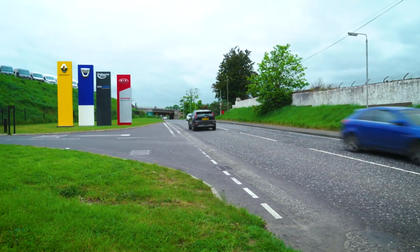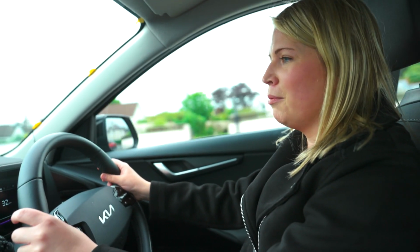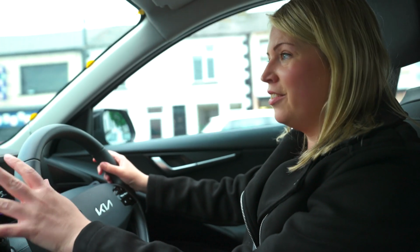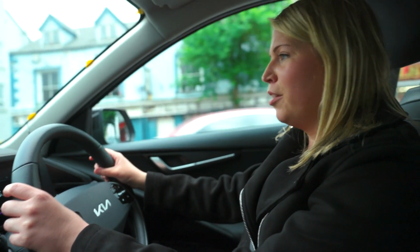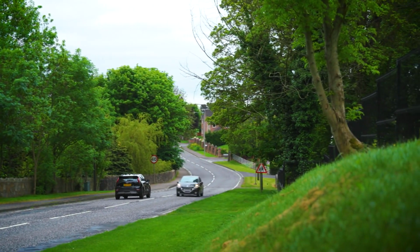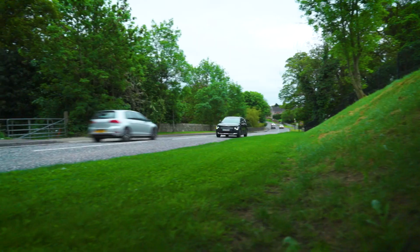There's also a number of driving modes, which you can move between. There's an eco mode, and that will maximise your range, and then a sport mode, so that gives you a livelier accelerator feel. There's loads of standard safety features like lane keep assist and adaptive cruise control. And as you go up the trim levels, you get things like heated steering wheel, heated front seats. So all in all, this car is a great all-rounder. It's a great introduction to electric motoring. It's practical, it's stylish, and it offers really good range as well.